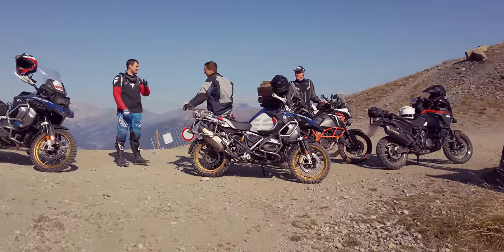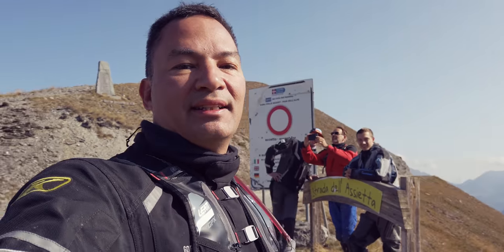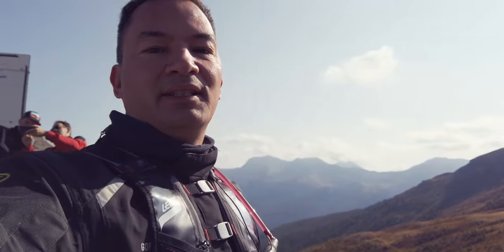So, guys, we're at the entry point of the Aserta, just enjoying the views for now. We had a little bit of off-road tracks just coming up here, but the actual road is starting right here.